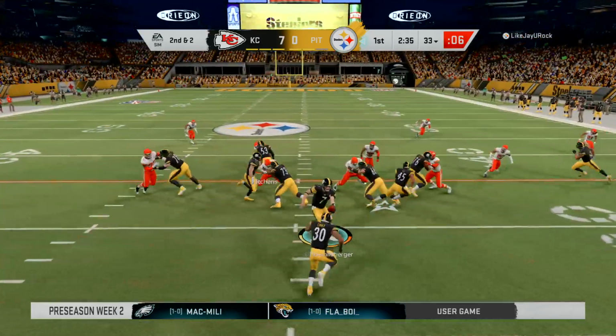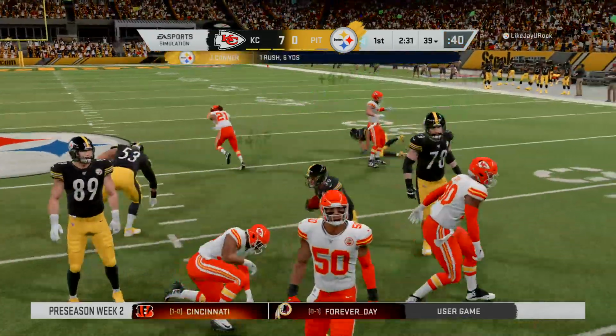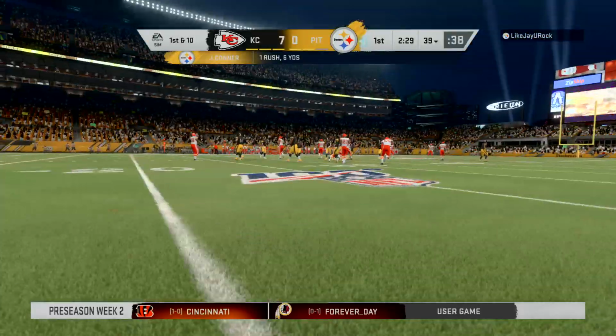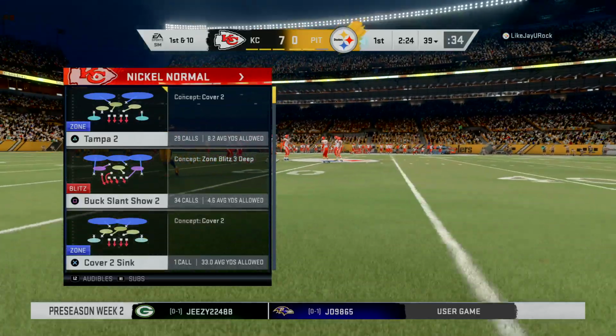This is a guy who made a Pro Bowl in his 2nd season, James Conner. And he'll get it out near the 40 to the 39. 6 yards the pickup, and that's a 1st down.